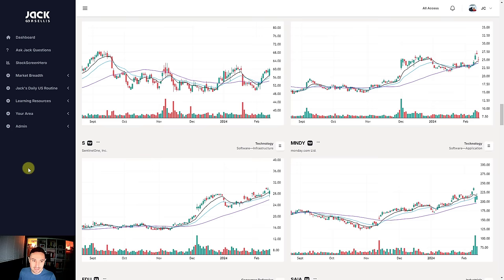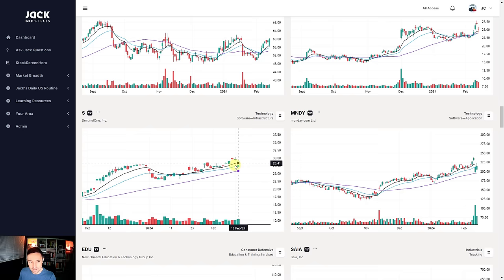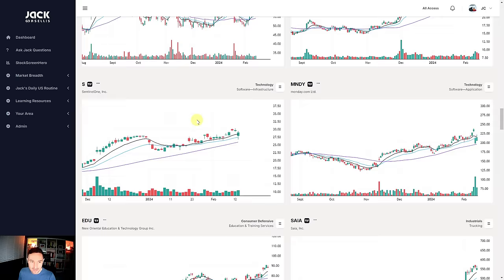This is a cybersecurity AI related stock, okay? Potential cup and handle, needs to tighten around its 10 and 21, but that looks interesting. Whack it in a watch list, and then I'll just watch it to see if it sets up as per my criteria.